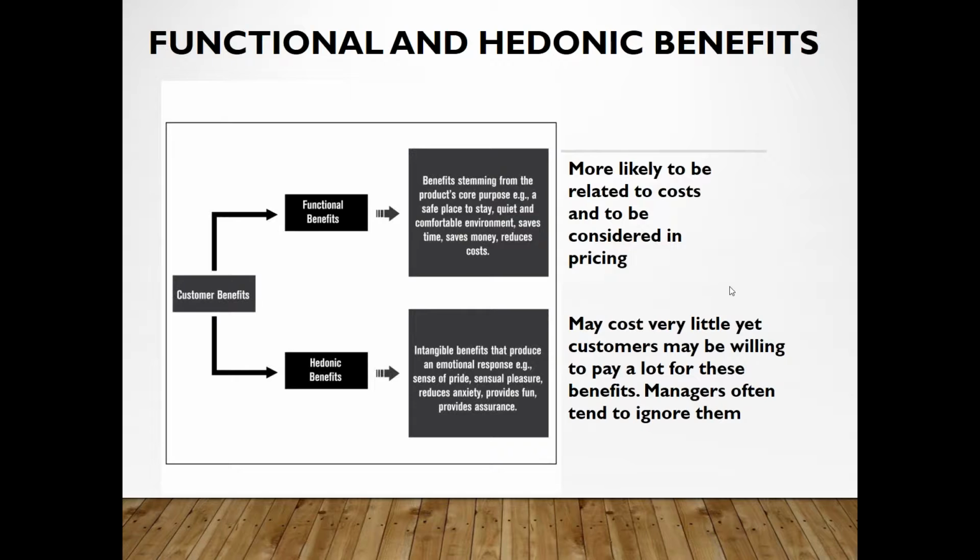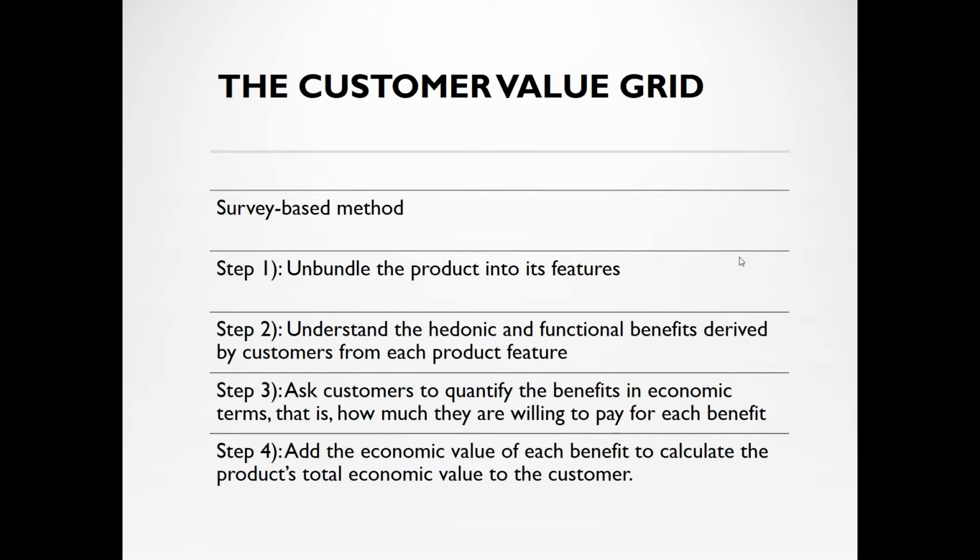On the other hand, hedonic benefits are the intangible benefits that often produce an emotional response. So let's say that in the home improvement example, if you have remodeled someone's bathroom and they walk in for the first time after the project is complete and they just feel very, very happy at the quality of the work you have done, that is a hedonic benefit.